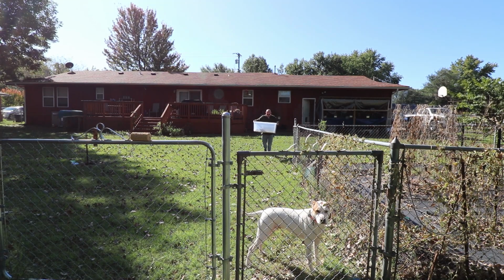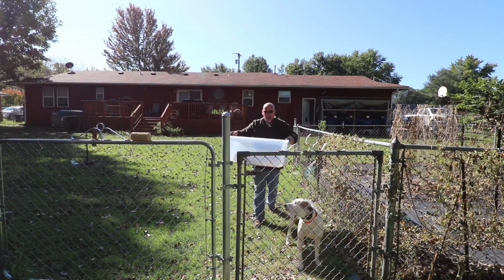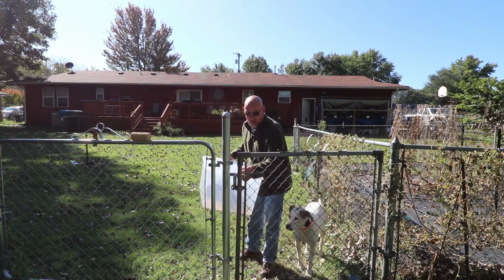Tell you what, these guys are probably a little too big to be all in this brooder all by themselves, but they're doing all right. Couldn't have waited much longer though.